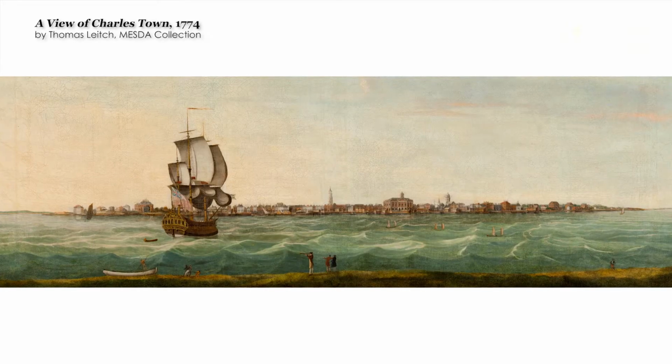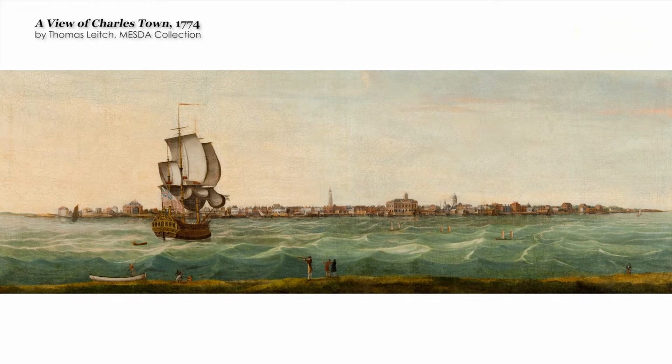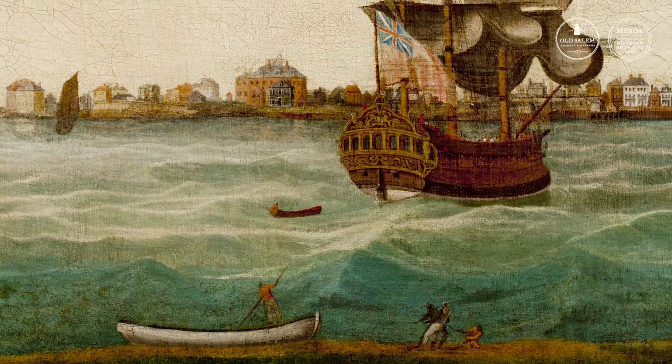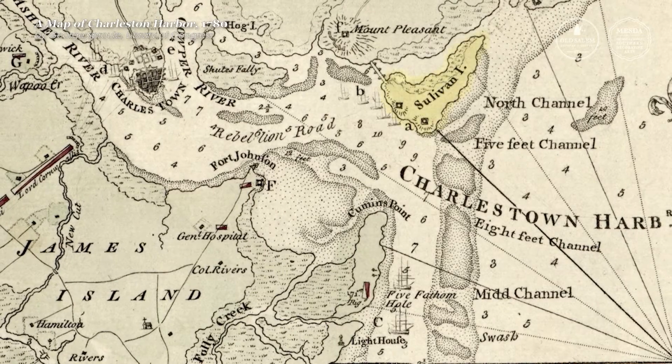The painting you see behind me was painted in 1774 by Thomas Leech. A View of Charlestown was supposed to represent Charleston at its height, right before the beginning of the American Revolution. This painting shows Charleston from the vantage point of Chutes Folly. If Leech had turned around, he would have seen Sullivan's Island, the largest slave depot in the United States.